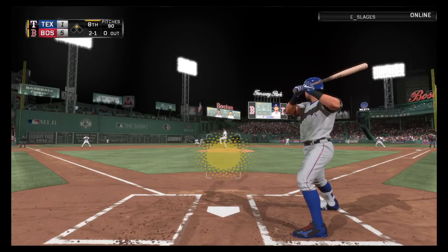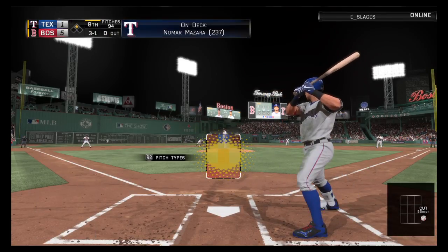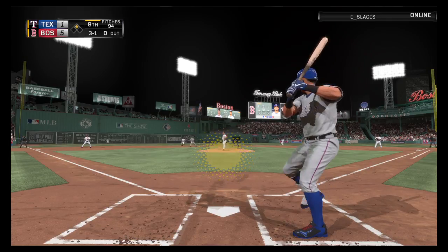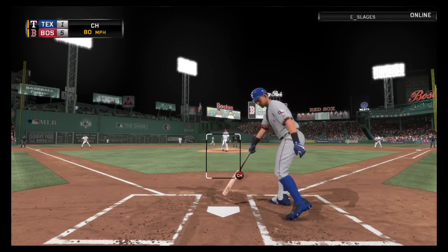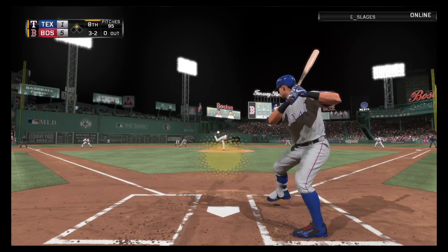Rougned Odor ready to try again. Struck out swinging in his last trip to the plate. Just off the inside part of the plate, it's 3-1. Here's a swing and a miss at the off-speed pitch. It's a full count now, 3-2.